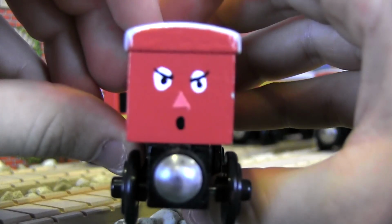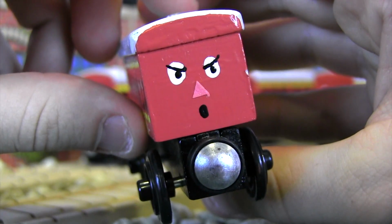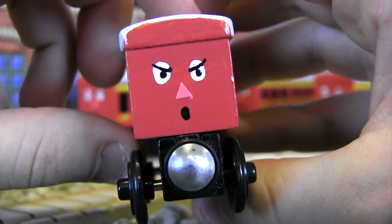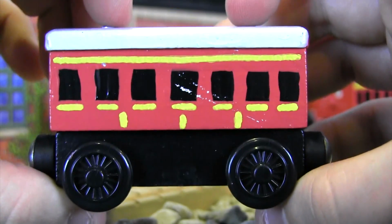Okay, so this coach, something's not right in his or her world. This coach has seen better days. Based on the eyes, the nose is still the same, but based on the mouth there, this coach may be yelling at an engine, yelling at the passengers.